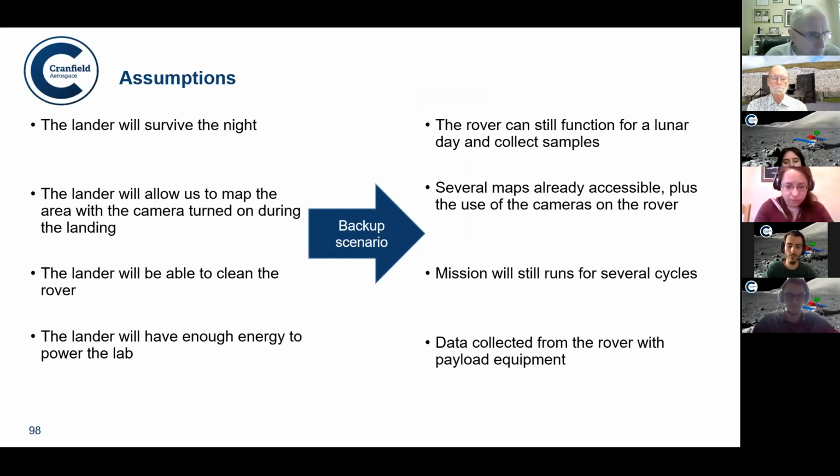Assumptions are critical to our mission, but thankfully we also have some backup scenarios in case those don't work. In the case of the lander not surviving the night, we can still function for a single lunar day, and we'll still be able to collect samples and analyze them. Obviously, that means our mission only lasts 14 days instead of 180 days. As for the lander not giving us the use of its camera, there are already several maps of the moon accessible online that we can use, and we are also using cameras on our rover that will be able to make some sort of maps.